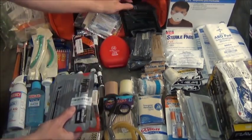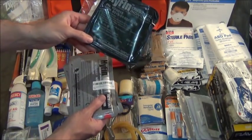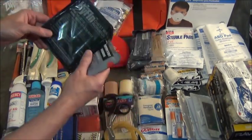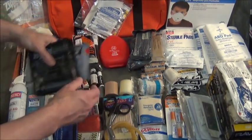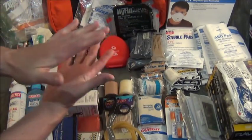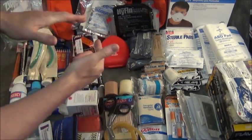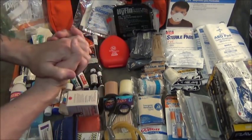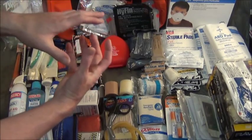I have 2 of these, and I also have this one, which might be North American Rescue. North American Rescue makes both of these, so these are excellent. Try to get the one with the valve. There are ones without valves. The idea behind it is that the lung pressure, if you get hit in the chest, is like a balloon, and when a bullet goes through it, it deflates. So you want to cover that wound so the lung can actually start working again.